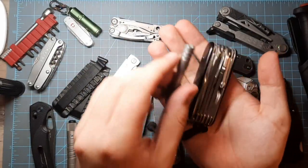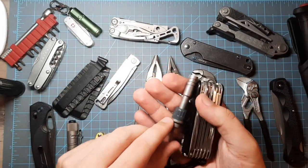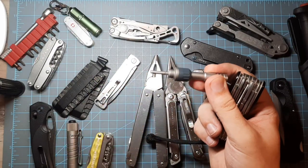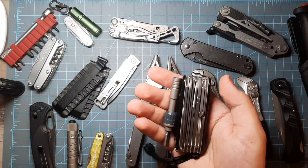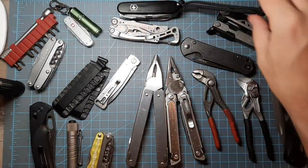But my favorite underappreciated combo is the Leatherman ratcheting driver. You could also get the non-ratcheting driver. It still has the flat base to it, and do that, you know. Any Victorinox with the pliers on hand, it works great. I love it. It is a fantastic little hack.